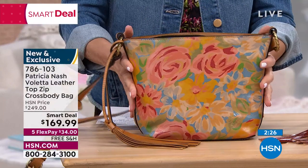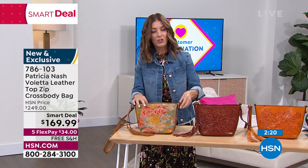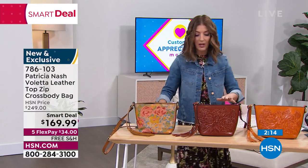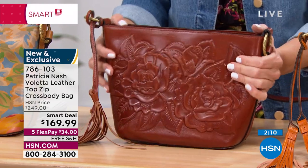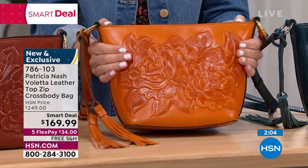Do you know how many other handbag companies, they cut and they scrimp and they save? They'll do vinyl straps. They will do non-leather trim. It's not genuine leather. It's 100% leather. So you're getting an incredible find today. This is the tan. And look at how beautiful that tooling comes to life. I'm going to show it up close on the next color, which happens to be my favorite.